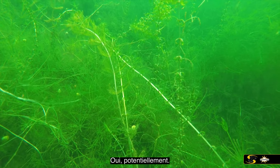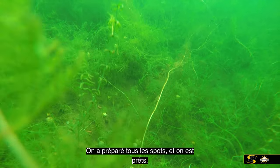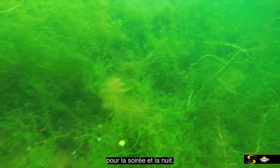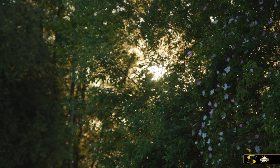Yeah, potentially they can, but they've got to get in there and root it out. So with all of our spots primed and ready to go, it's just a case of settling down for the evening and night's action. And yes, we certainly had a few bites as well.